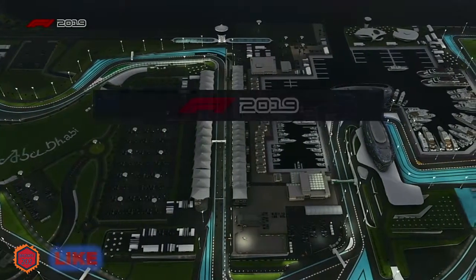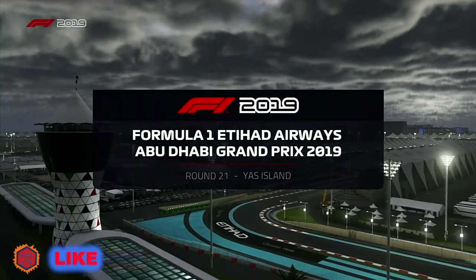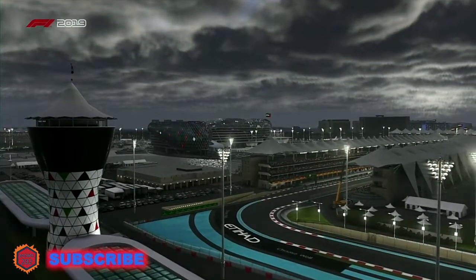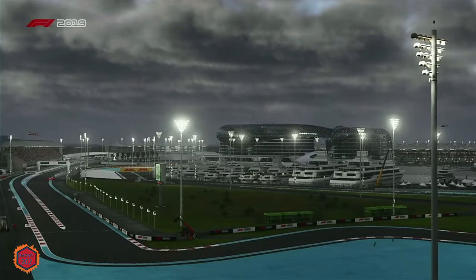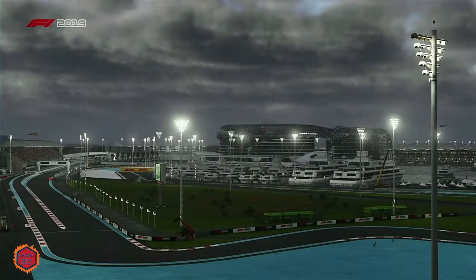Welcome to the Yas Island circuit for the finale of another thrilling Formula One season. It's been a breathtaking year, and we end it at a track that's been the scene of many glories and heartbreaks over its short history. It's time to end the season in style. It's time for the Abu Dhabi Grand Prix.